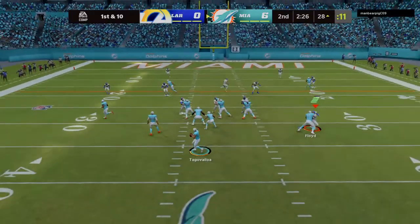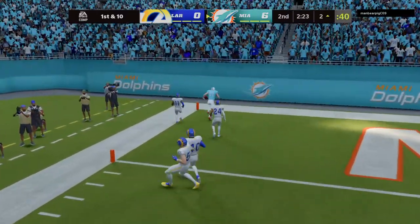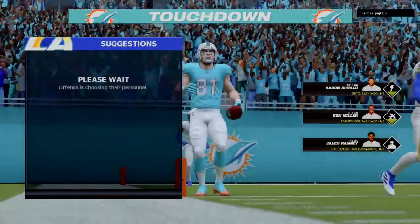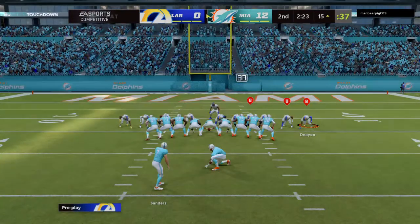Off of play action. Tagovailoa. He's got it. Touchdown, Dolphins. Durham Smythe, 28 yards. And the Dolphins are able to extend that advantage.